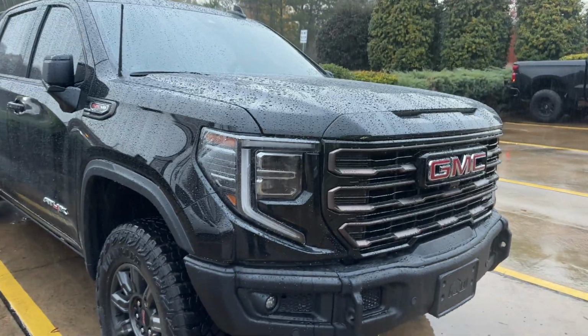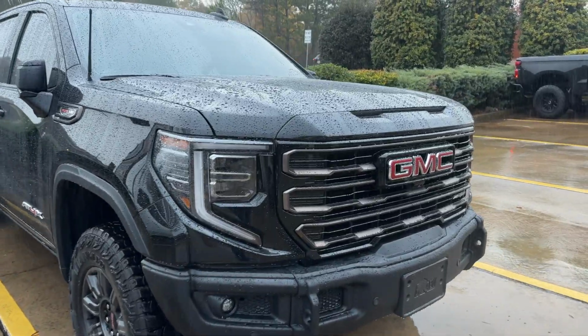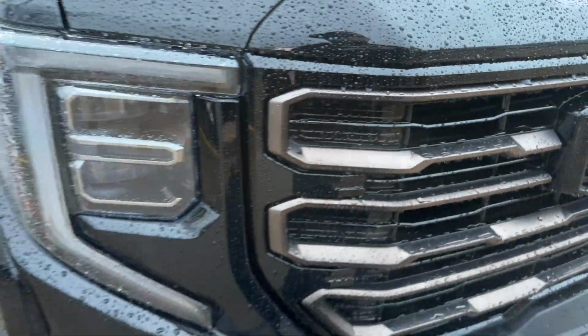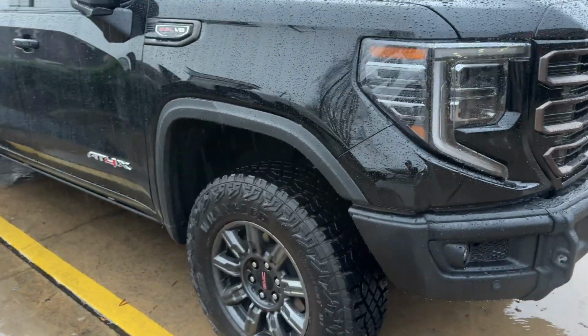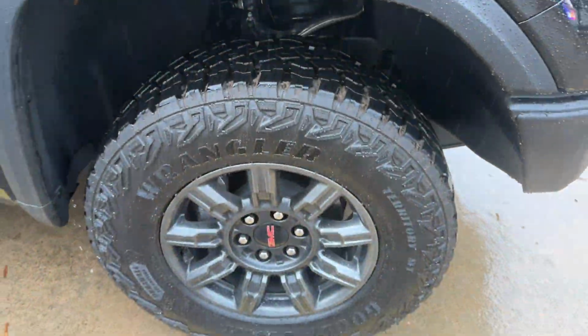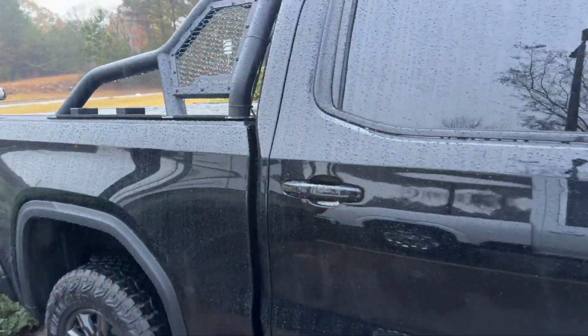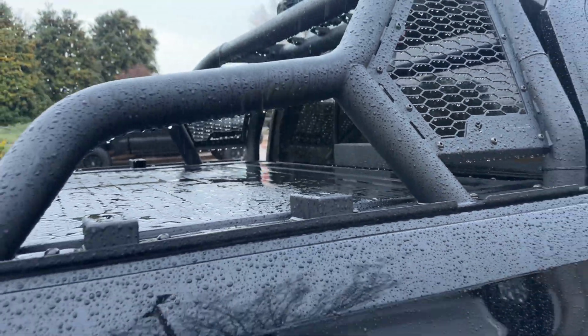The AT4X looks amazing. It's got this bronze finish right here in the grill that I really, really love. I think it looks nice. And then it has a little bit different fender trimming on it, you can see here. A little bit different wheels on it. The truck looks beautiful. It has this, what I call a Chuck Norris bar in the back. I don't know if that's factory, but it might be.